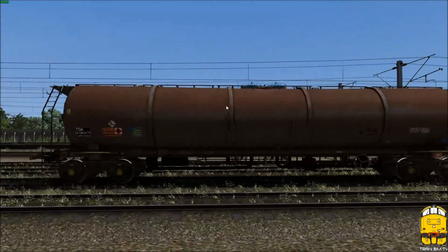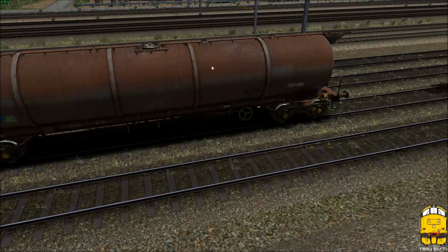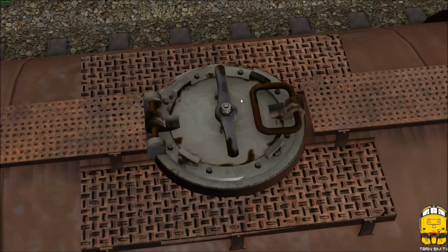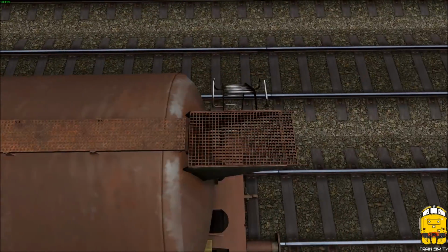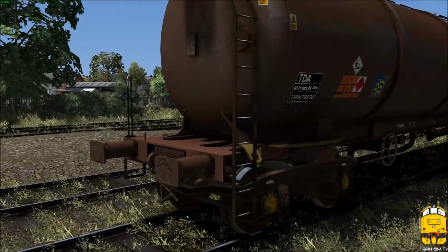Next up we have another state of the weathered version. Again, not as grimy as the last one, but it's clean in areas, like some of the rings on it are clean. I haven't looked at the actual roof detailing yet. They're cool. Like the detail with the ladder as well.